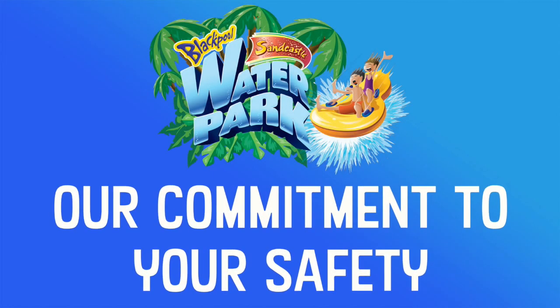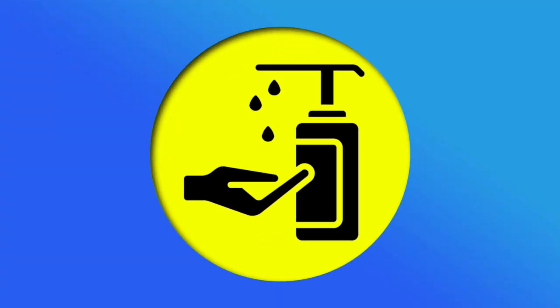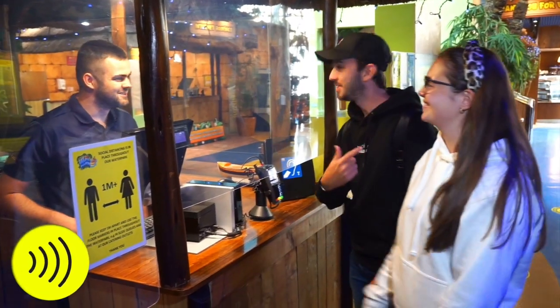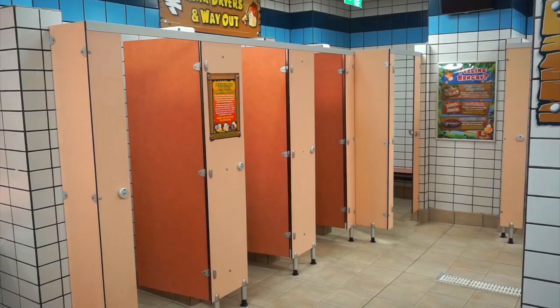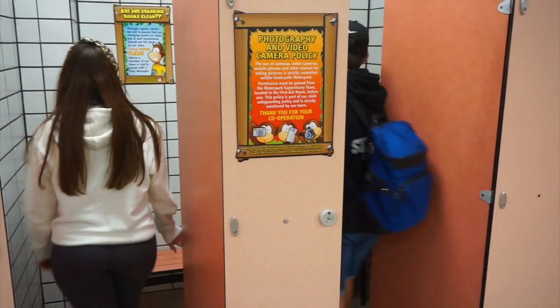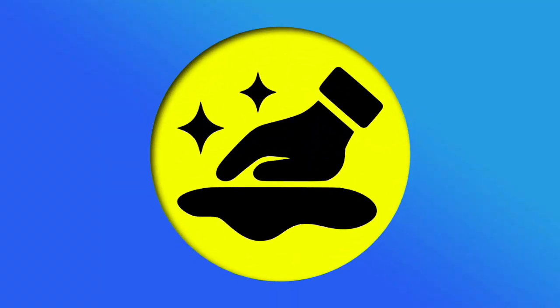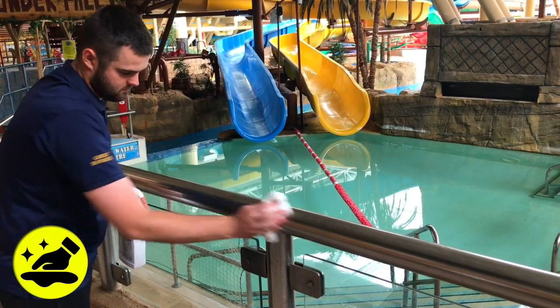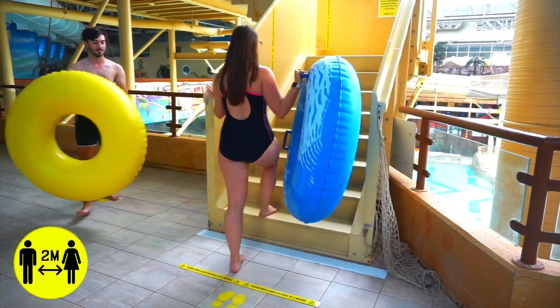Sandcastle Waterpark is reopening on the 25th of July. In operation throughout our water park, and this is clearly marked by the signage and floor.